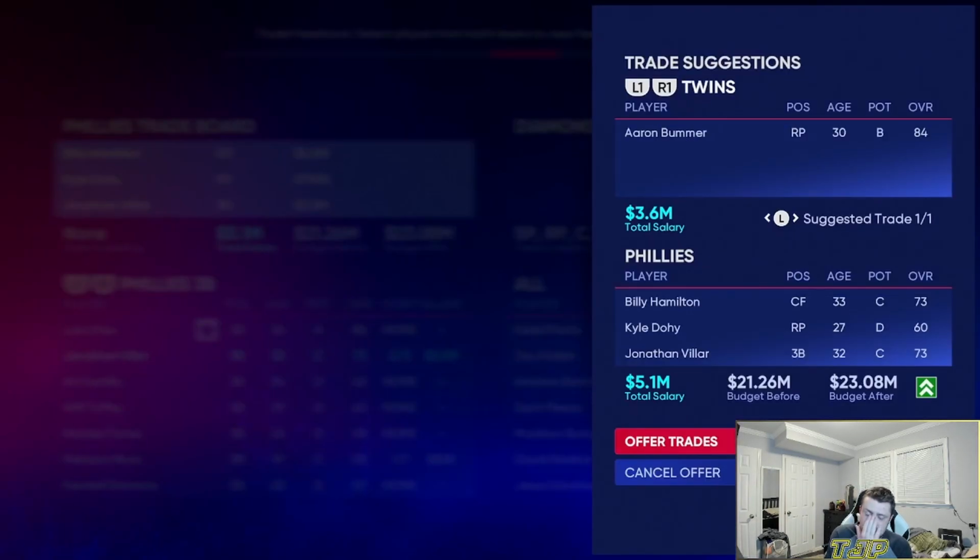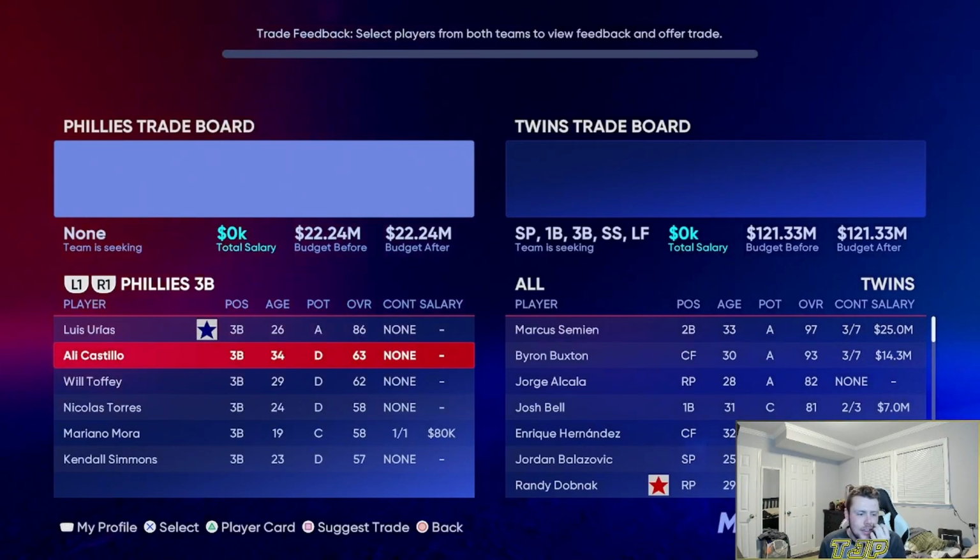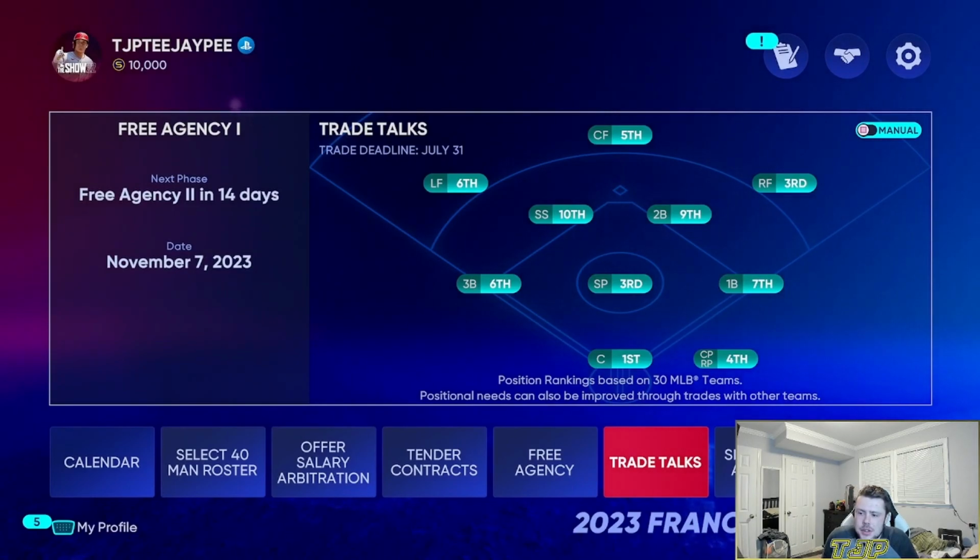I feel like I should do this deal with the Twins, because if I do this, I save a little bit of money. For Billy Hamilton, Kyle Dohy, and Jonathan India, and get Aaron Bummer, bolster up the bullpen. Yeah, I feel like they're replaceable. You know what? We're going to do this. This is what we're going to do.